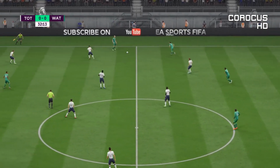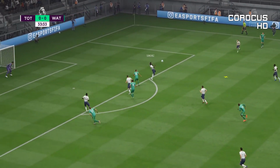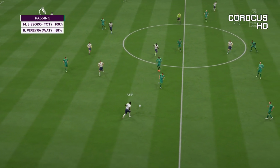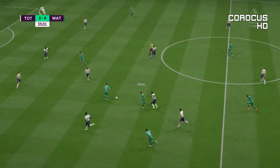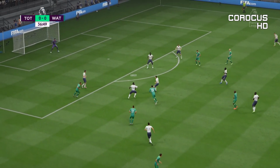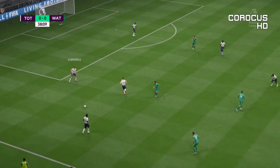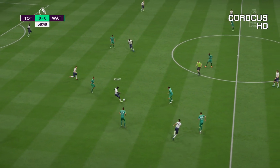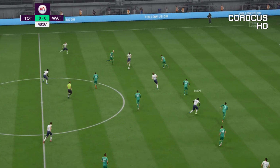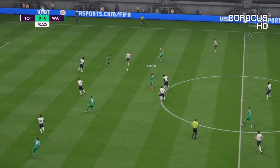Etienne Capoue. Now Hughes. Played forward, a bit of menace in this attack. Now the possibility for a cross. Well, that's good defending. It's a very good interception. Etienne Capoue, now Hughes, Pereira, Toby Alderweireld, Aurier, Sissoko. Good work, really, to read the intention of the pass. That's an easy cutout for the opposition, saw the pass coming. Read the play well.